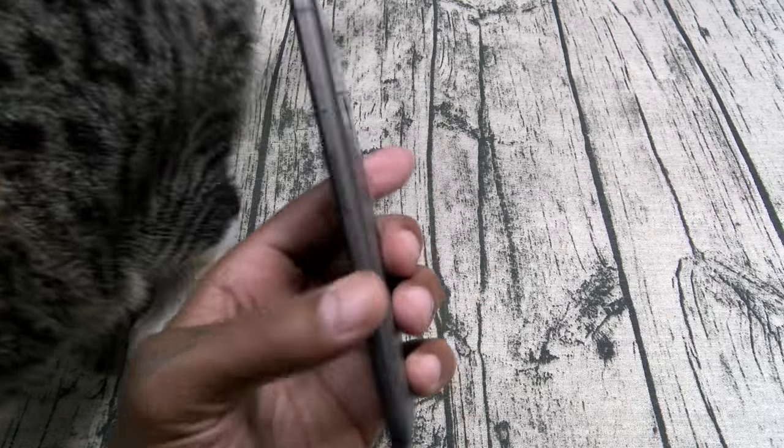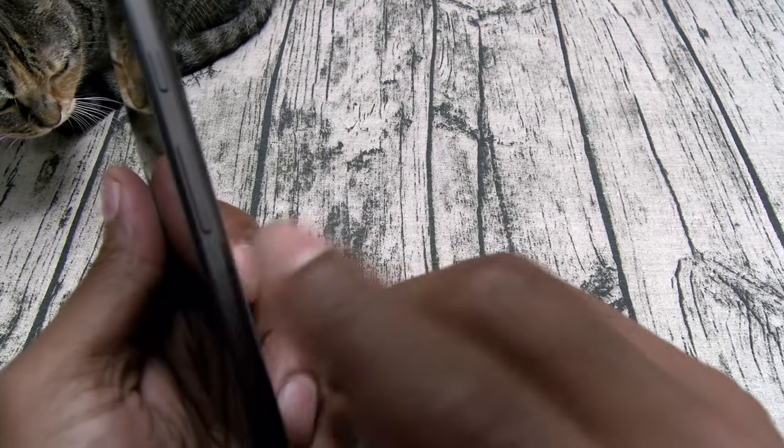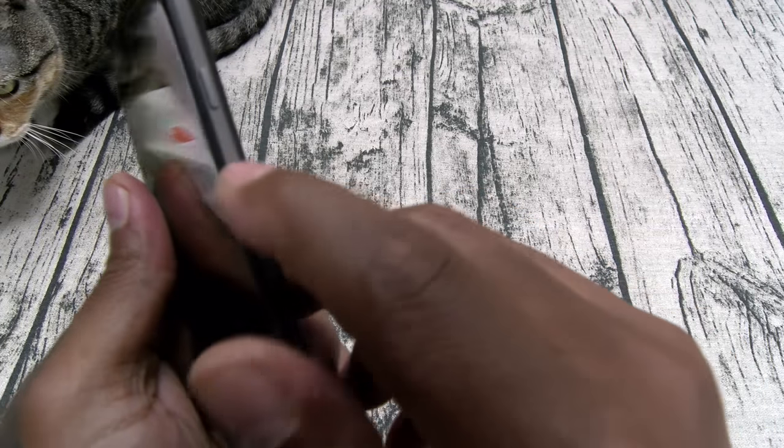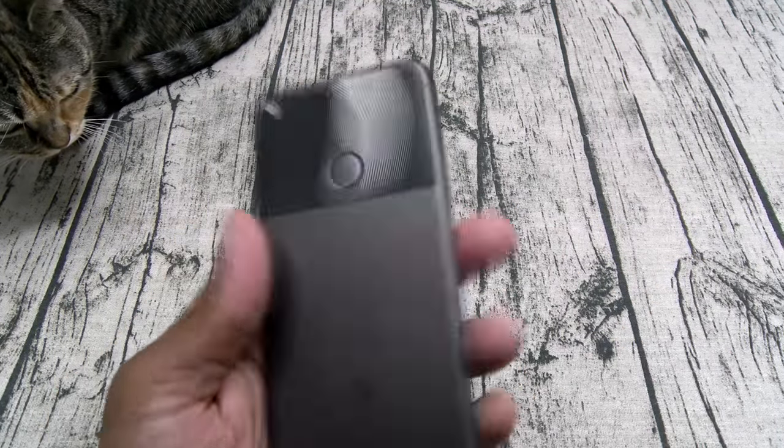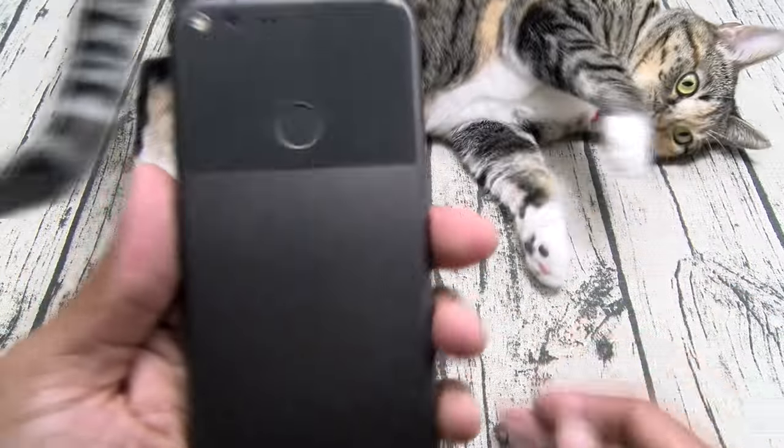All right, so let's look around the phone real quick. Here's your power button. Hold up. Watch the flop. Look out, Zerx. Here's your power button. Does have a nice texture to it. Volume up and down. One single button. Nice clicks on them. There's your 8 megapixel camera on the front. 12 megapixel camera on the back.